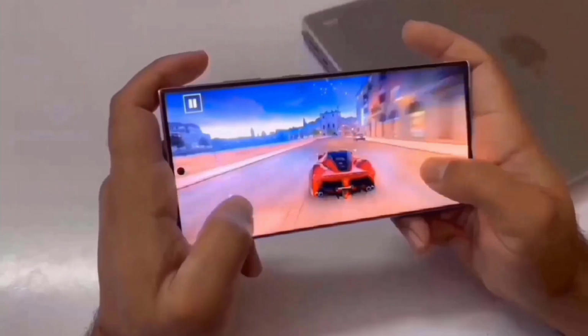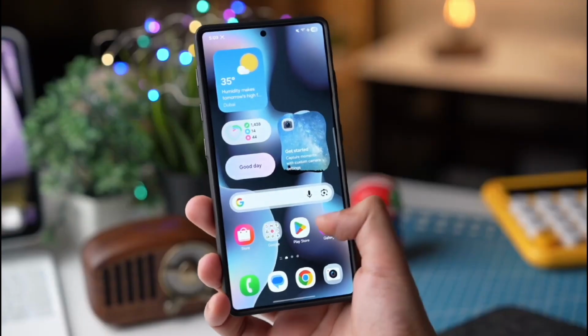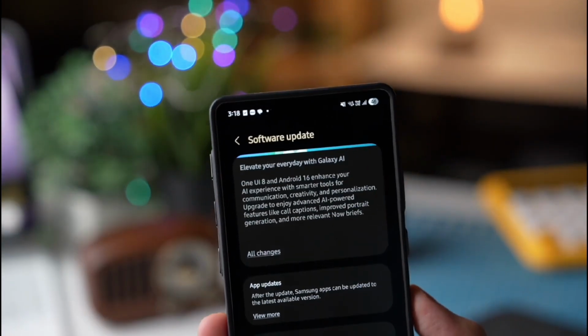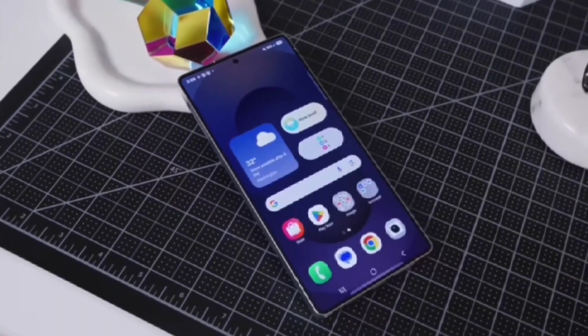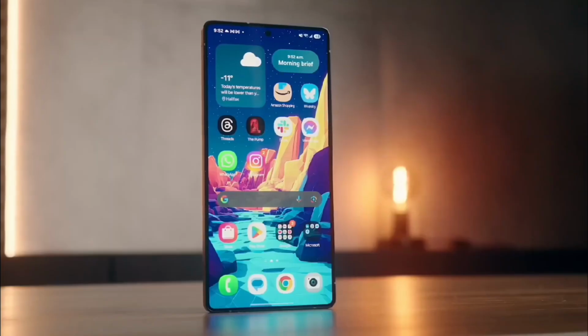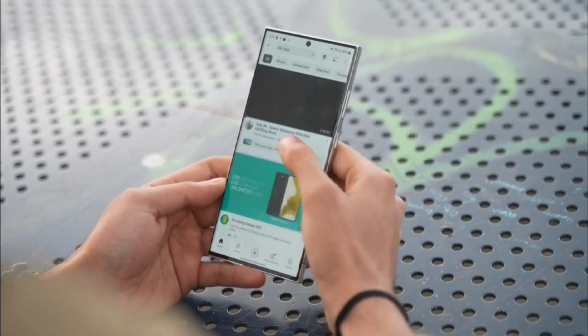The Exynos 2600 chipset is anticipated to power the Galaxy S26 Pro, formerly known as the basic model, and S26 Plus, while the next-generation Snapdragon 8 Elite Gen 5 processor will power the S26 Edge and the powerful S26 Ultra, according to data uncovered by Sam Mobile.